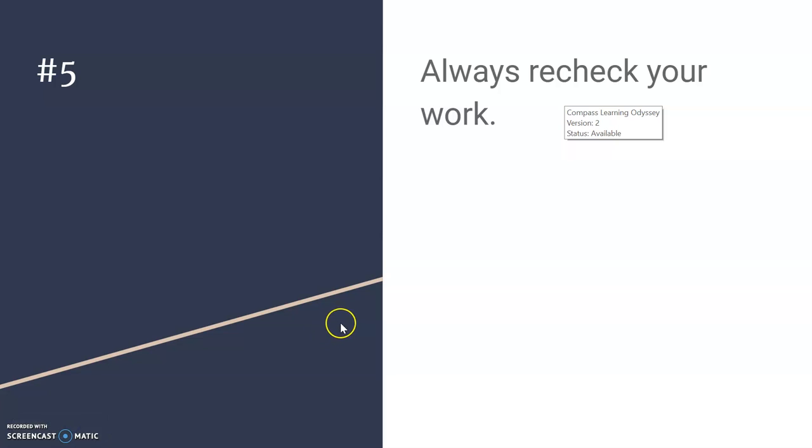And then lastly, recheck your work always. And if your work is organized, it's a lot easier to recheck your work and to look over everything that you've done. All right, if you do these 5 things, I guarantee that you will cut down on your silly mistakes.